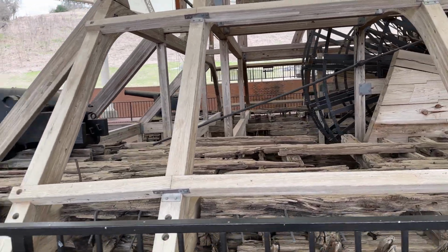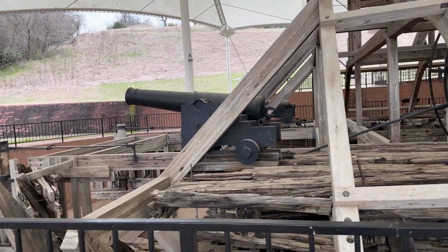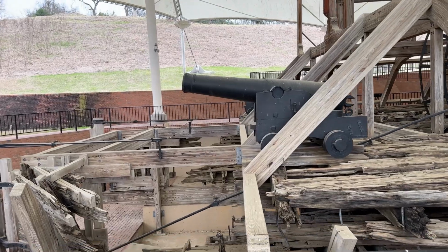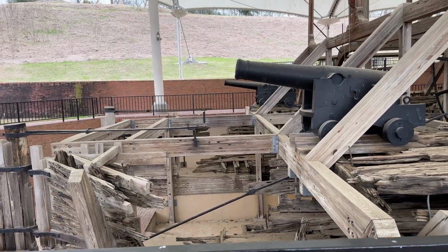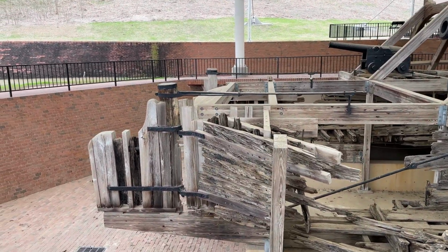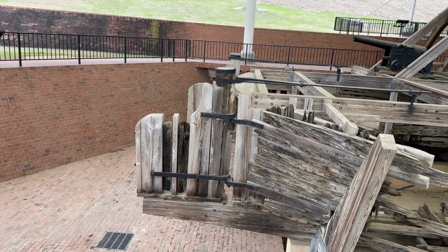Coming up on the stern, there's those 2 cannon. And then you can see where the water was coming out. Somewhere back here had to be her rudder. Oh, there it is. She had 2 rudders, 1 on each side, which was fairly common to make them steer quickly.